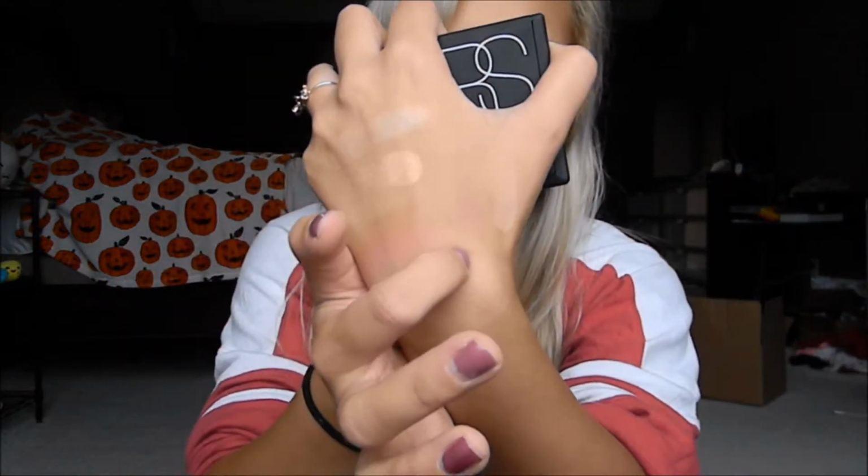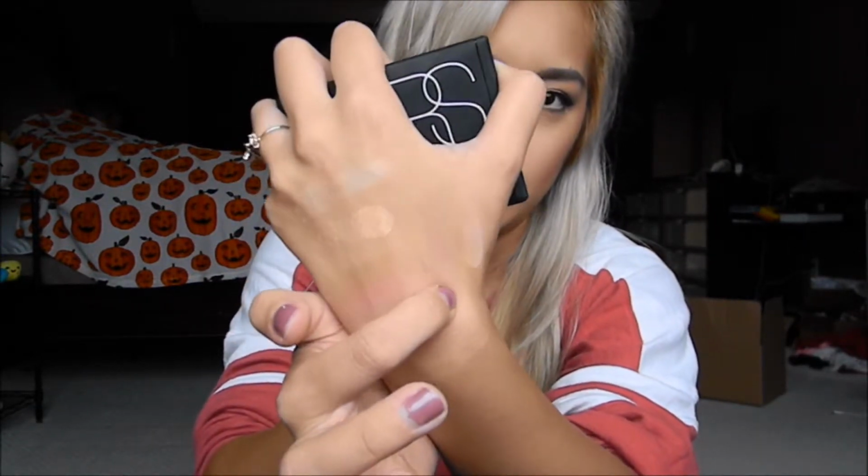So the next product is my Nars Olympia contour and highlighting compact, and this one is very unique in the sense that the contour has a pink tone to it. It's kind of rosy, and then the highlighter is very stark white. So I'm going to swatch the contour and then the highlight right here. And as you can see, the contour has this dusty pink tone to it, and then the highlight is just very white.